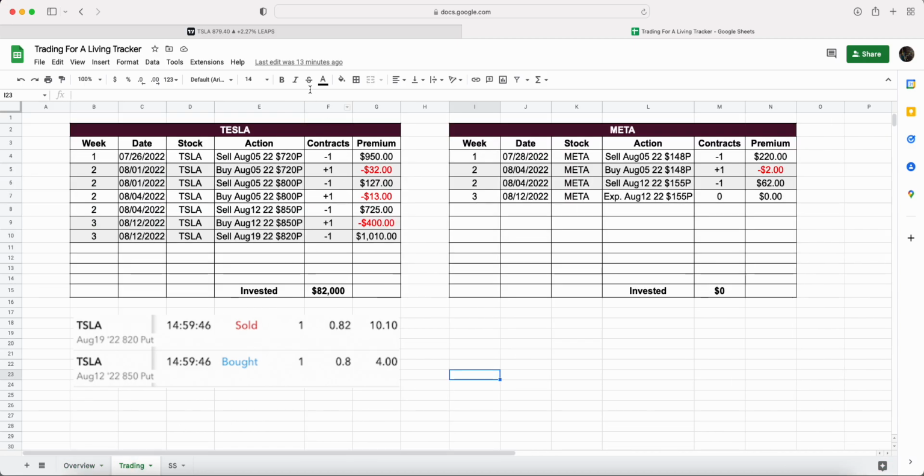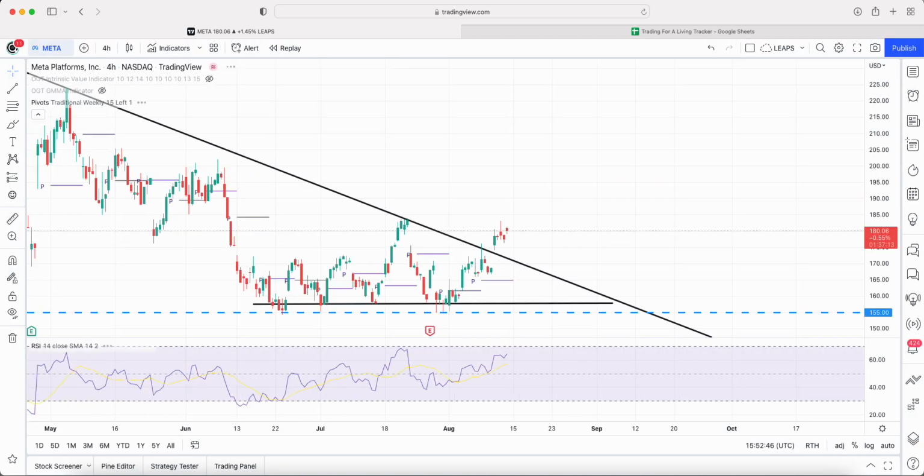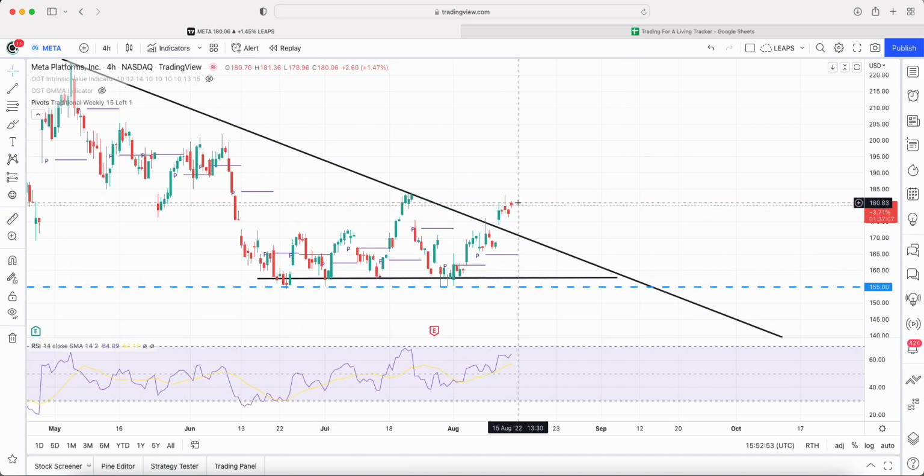I might as well just show you over here. So at the moment, I've been trading Tesla and Meta. If we talk about Meta first, again, Meta has just been ripping it up. So I sold the 155 put. If I go to Meta at the moment, you can see the 155 put was just below this ascending triangle, and you can see here Meta has just been absolutely smashing it over the past week or so.